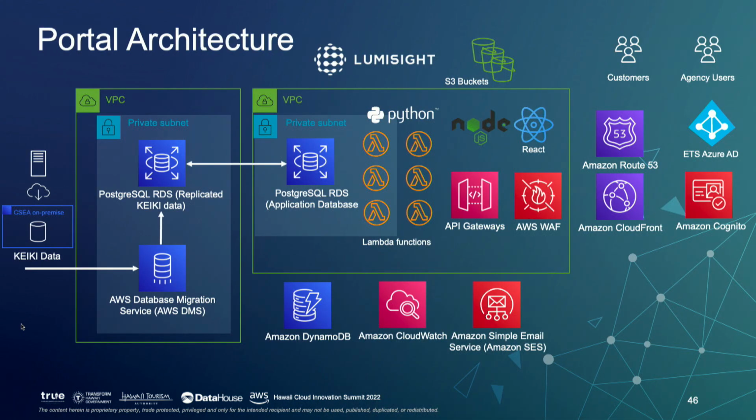And so this is the architecture we built to satisfy that. One thing I want to point out is that we were able to bring a DataHouse framework to the table. We call it Lumicite. If you saw the Talofa Pass keynote at lunchtime, that's the same framework we used to build Talofa Pass. So it's essentially a lot of CloudFormation scripts that brings together our pre-engineered services, and also brings in our web frameworks based on React and Node.